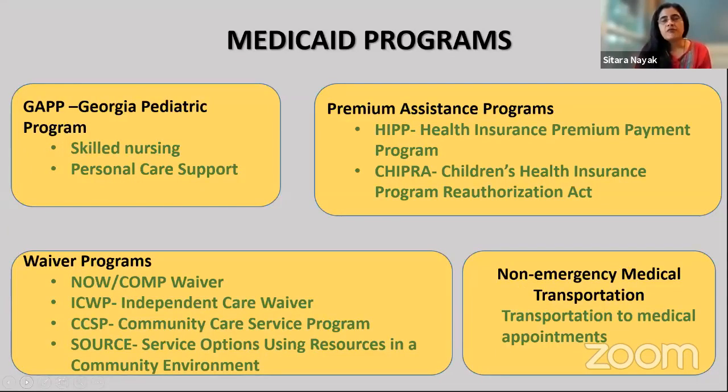And then once you have Medicaid, whatever type of Medicaid you have, your child could be eligible to receive GAP, or Georgia Pediatric Program. They provide skilled nursing services. So if your child requires a registered nurse or a licensed practical nurse, an LPN or an RN, then you could apply for this.